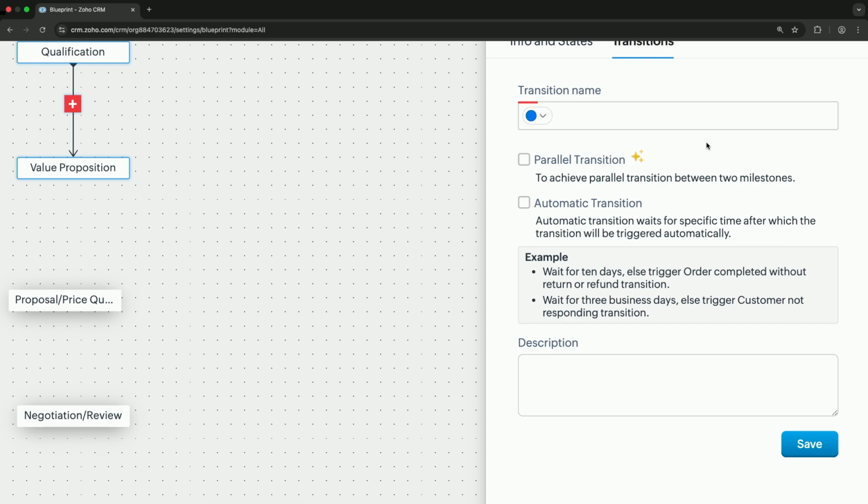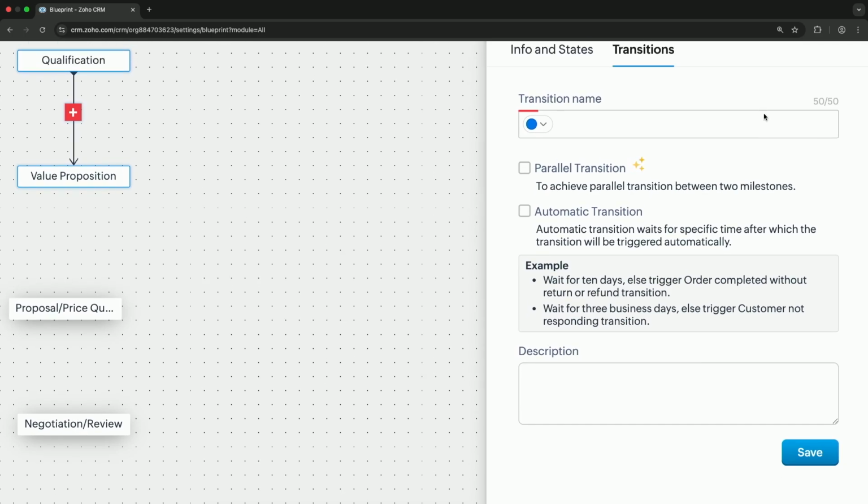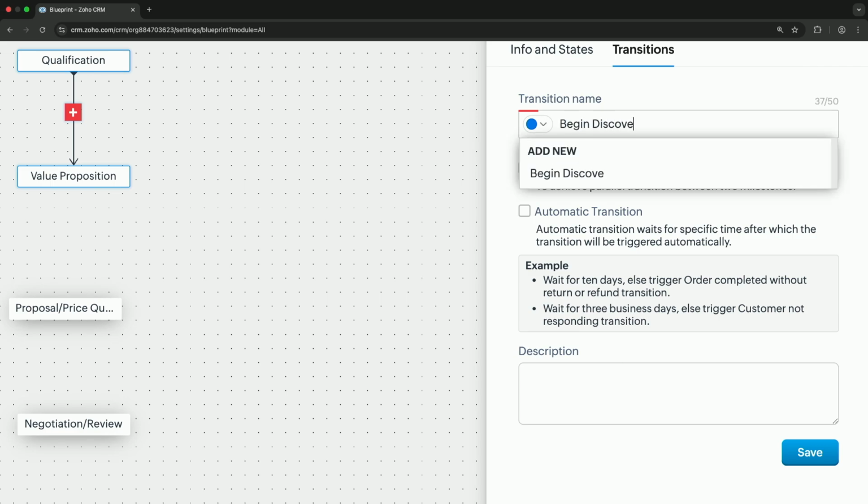So regular transition, which we will start with first, imagine this is a button. To go from qualification to value proposition, the button should sound like an action item, right? You don't want to call it value proposition, people won't be able to interpret it really well. So think of it as an action button, just like convert. I would always recommend putting a verb there. So qualify to value prop, what are we going to do, right? Let's say, in order to get from qualification to value proposition, begin discovery. Okay. So that way it looks like a button that I'd want to press because it's going to let me do something.